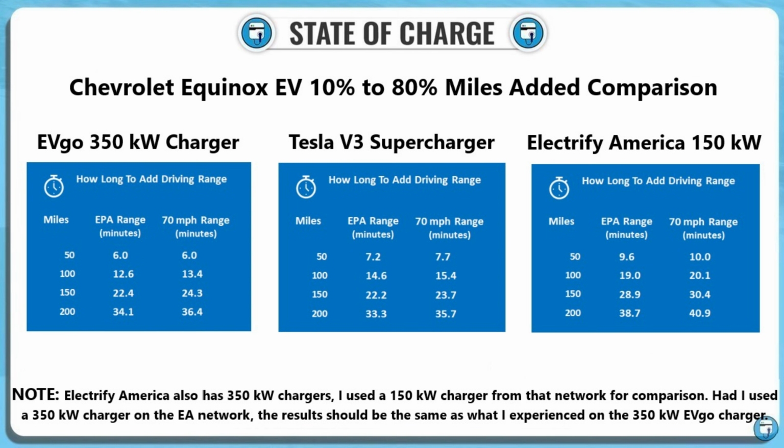You'll get a few more miles squeezed in there, but the 150 kilowatt station, because of the low pack voltage of the Equinox, is going to be trailing by quite a bit. You're going to be there for a few more minutes regardless of how long you want to charge for and how many miles you need to add.